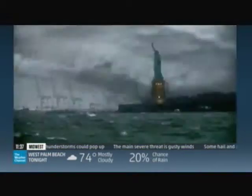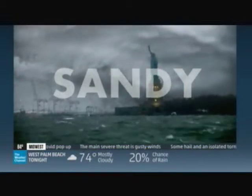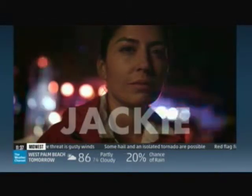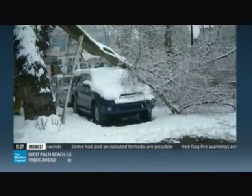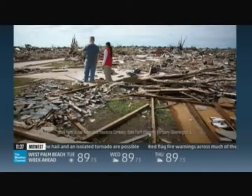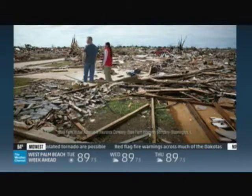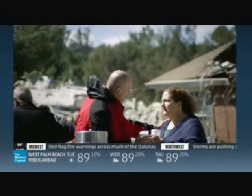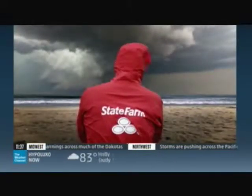Andrew, Rita, Sandy. Meet Chris, Jackie, Joe. Minor damage or major disaster. When you need us most, we're there. State Farm. We're a force of nature, too.